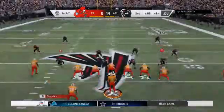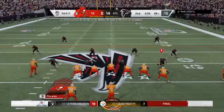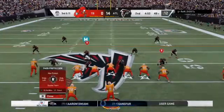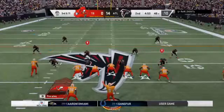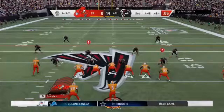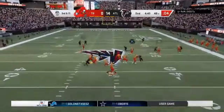Here we go. 18 Gator. Where we go? Switch. He's coming. We got time to look. Squeeze. Hey, Wahoo. Ready.